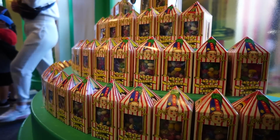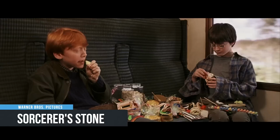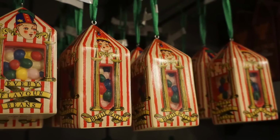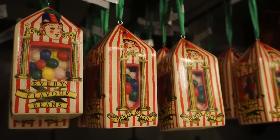First, we have the Every Flavor Beans as first seen in Harry Potter and the Sorcerer's Stone. And yes, they mean every flavor. If you're lucky, you'll enjoy classic flavors like chocolate or strawberry and lemon. But be careful, there really are flavors like dirt, earwax, and vomit.